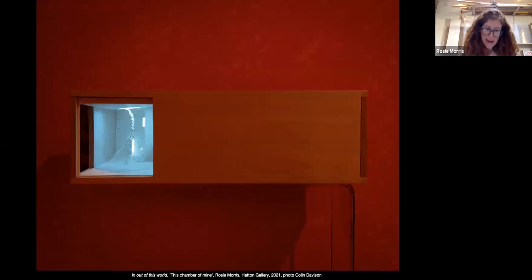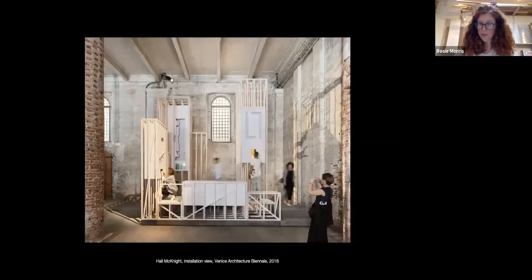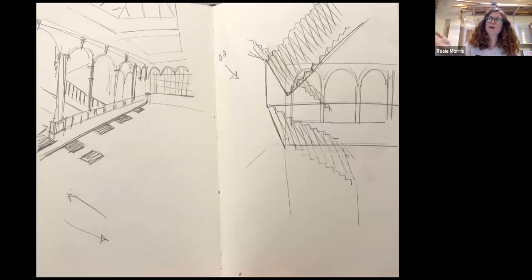And then I'm going to take you down, so now we're about 40 to 50 centimeters off the ground, so we're child height, and this is a small diorama box that I've made, which has a kind of mirrored play on extension of depth. And to be honest, this idea is borrowed from Hall McKnight Architects, who did this fantastic installation in the Venice Architecture Biennale, which, as you can see, asked people to crouch down and walk around. And they did these really interesting boxes, playing around with light and extensions of space that I wanted to play on.